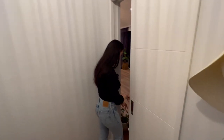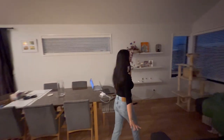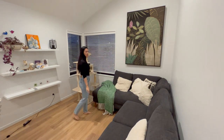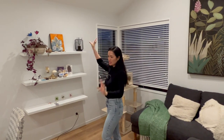Now we've got to be careful because we've got two cats here. First, this is our first lounge. There's a cat tower here where the cats can keep an eye on all intruders, and just a space where you can sit down, but we don't normally sit here. I don't gravitate to this side. I normally go to the second lounge.